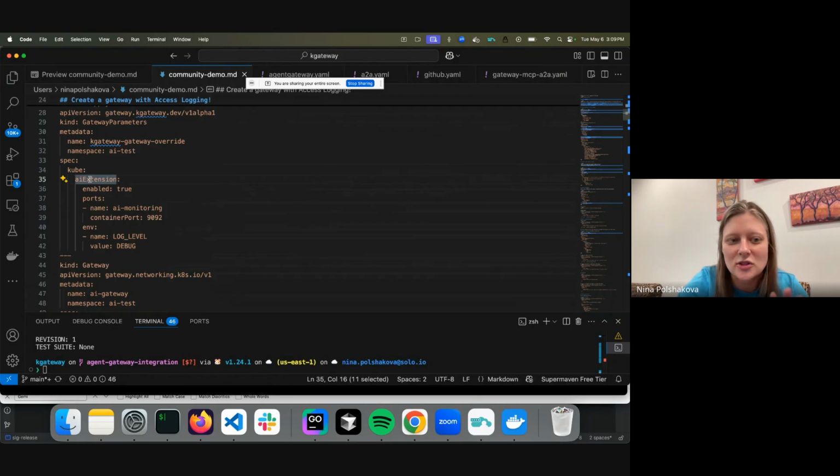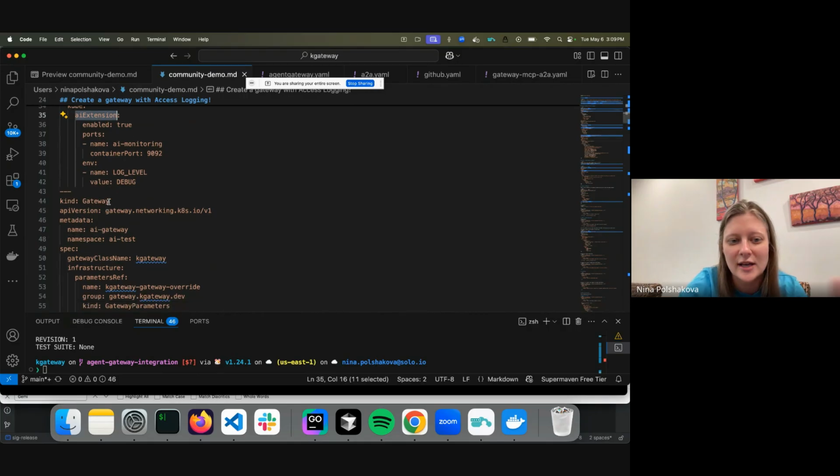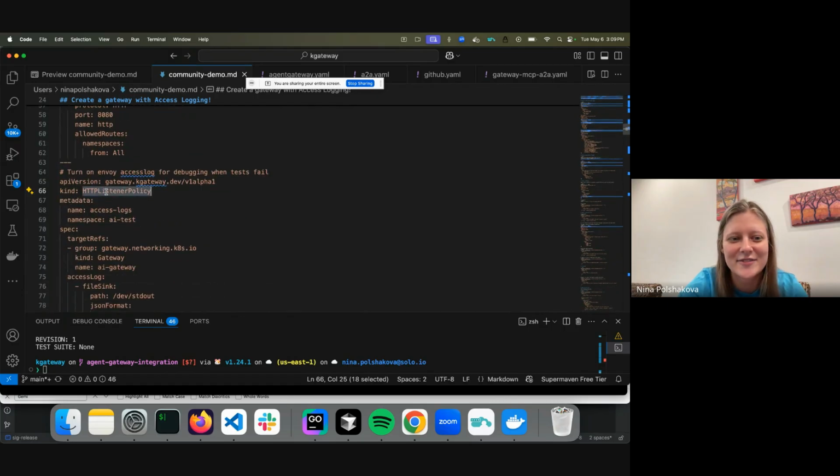What this allows you to do is have our XProc server running next to your gateway deployment. So when we apply this, we'll see that the gateway created actually has two containers, one with the actual Envoy proxy, and the other is the Python XProc that we have for our AI extensions. Cool. And then the last thing I have is a listener policy.